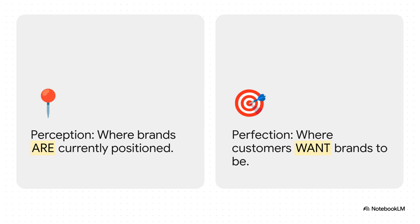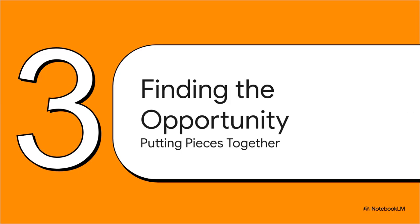On one hand, you have the reality, the perception of where brands are sitting right now. And on the other hand, you have the desire, that perfection point of where different customers really want a product to be. And the space between those two, that is where all the opportunity, all the strategy is born. Now for the really fun part. Let's see what happens when we put these two pieces together and reveal some real, actionable business opportunities.